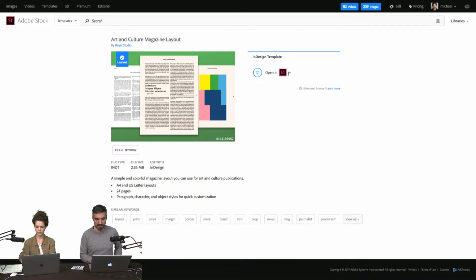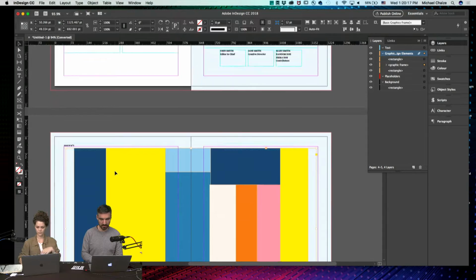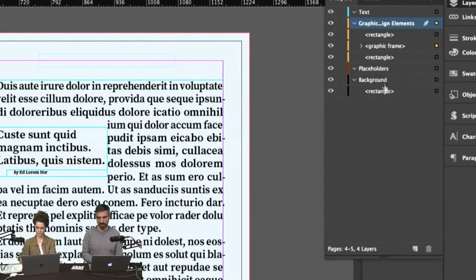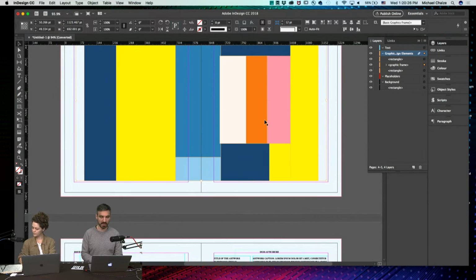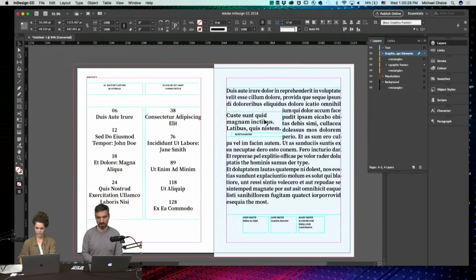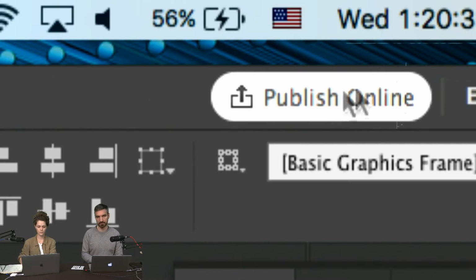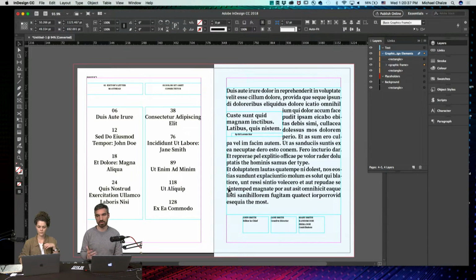You can download it and open it in InDesign. It's free, on Adobe Stock. Once in InDesign, make sure to check the layers, because they did a great job organizing everything. You can edit the content, drag and drop the art that you like, and change the colors. Finally, to share it with us, click on Publish Online. It will create a link that you can share with us. All the steps, about five steps, are described in the contest tab.